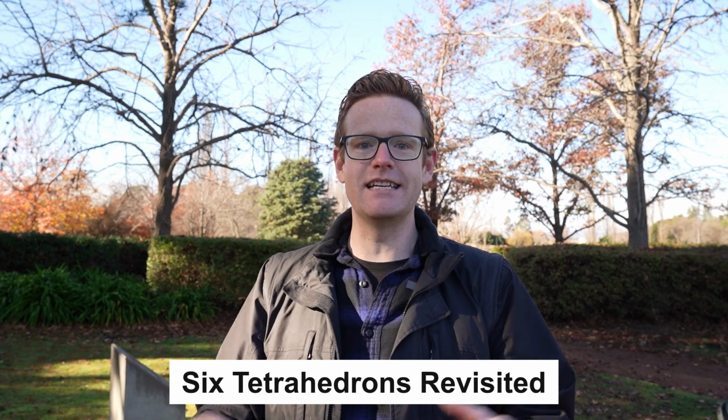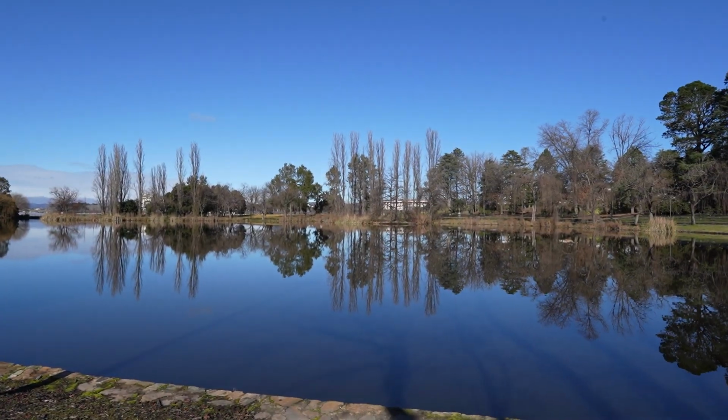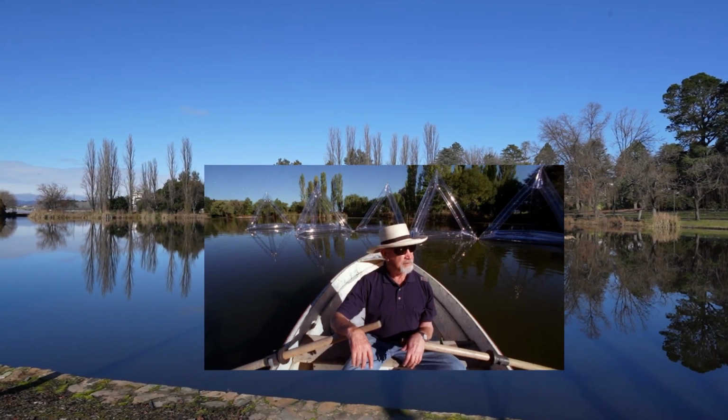Firstly, it's worth noting that this artwork has had an impact. So much so that 20 years later, when Canberra hosted a National Sculpture Forum, Bert Flugelman came down and created 6 tetrahedrons revisited, where he put a series of inflated, floating plastic objects on the park's Narang pool.